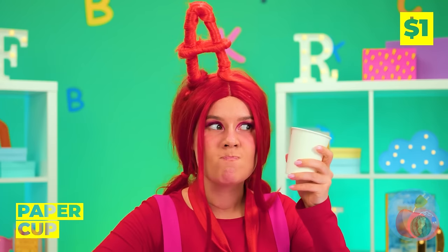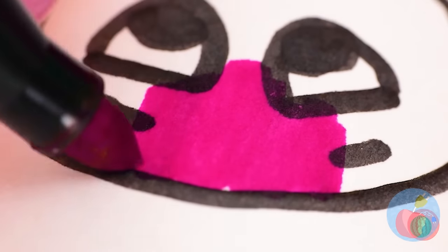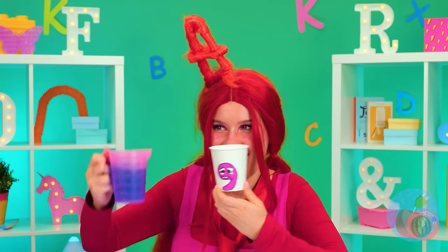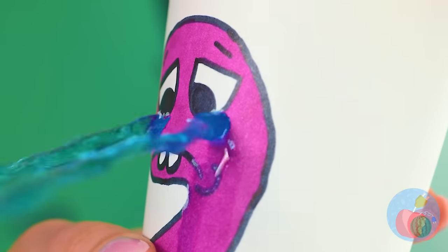Well, we've got paper too, in cup form. Draw a number on top, and poke some holes in the end. That's one way to make those numbers cry.